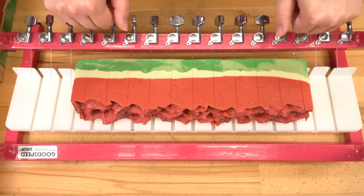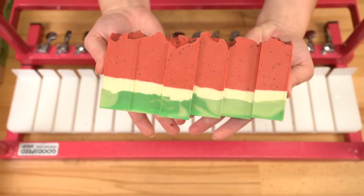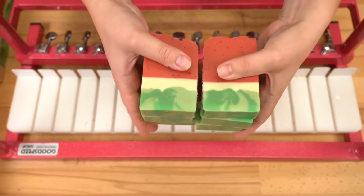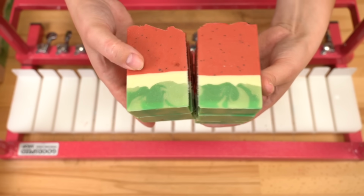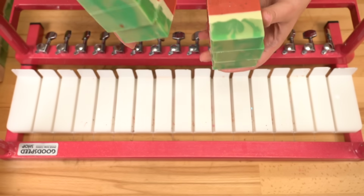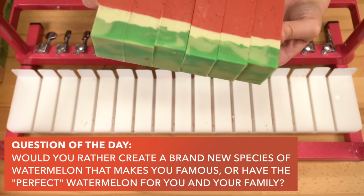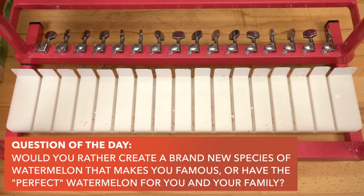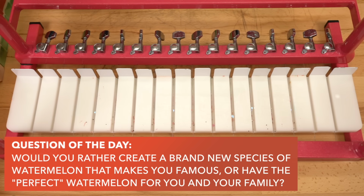Let's cut another one. Okay, I got a question of the day. All right, what is it? Would you rather invent a new species of watermelon and get all the accolades and all the prestige that comes with that? Or would you rather be able to grow the perfect watermelon in any climate? Okay, but can I keep growing it so that I can feed my family watermelon forever? Okay, that one. You don't want the prestige? Nope, I want the watermelons.